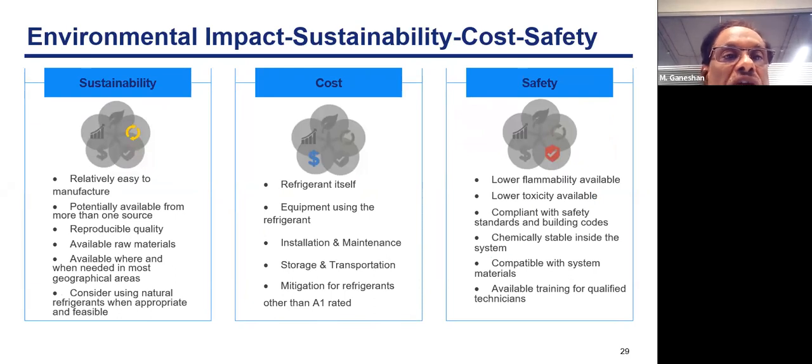So if you see now environmental impact, what we are talking about is sustainability, which is related to ease of manufacture, because it is not only manufactured in one country, it has to be manufactured in all the countries now. So potentially it should be available from more than one source. And in addition to that, it should consider using natural refrigerants where appropriate and feasible. The cost, of course: the refrigerant itself, the equipment that uses the refrigerant, and installation, maintenance and storage. It should not be a special type where I need to have a special person to handle the whole thing.